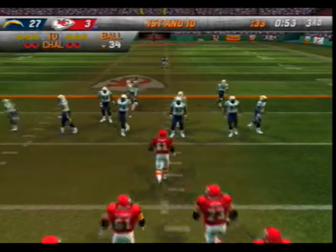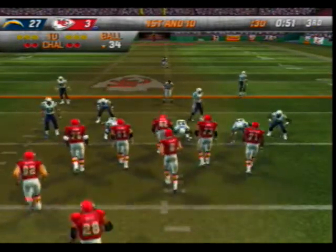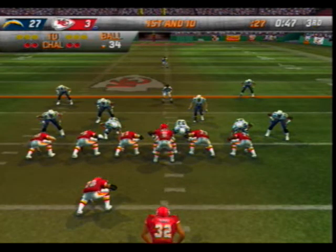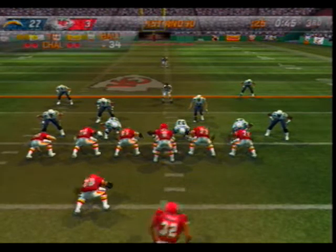Ball on their own 34. Ball on the 34-yard line. There we go, D. What's the break? Sit. We're coming to wreck.